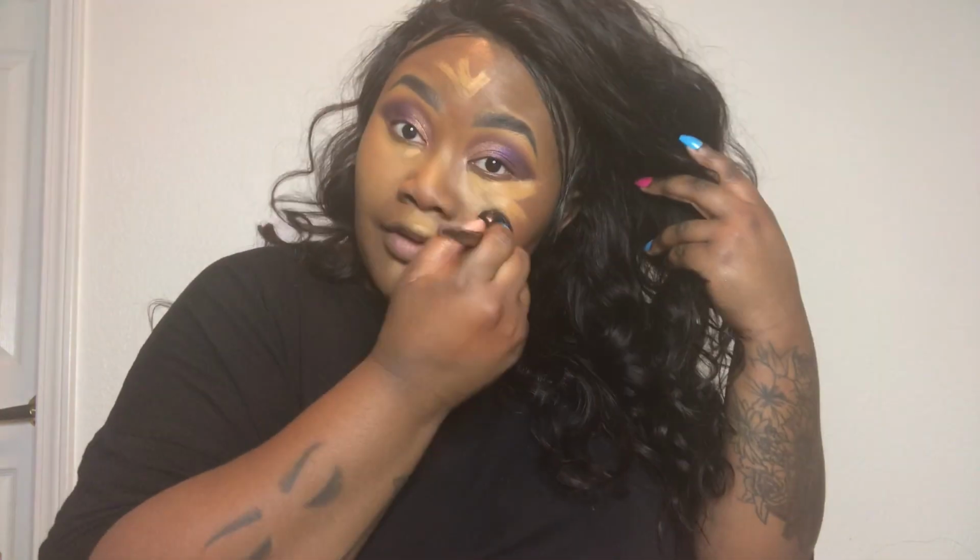However, it did apply very nicely. It was really smooth. I didn't have any issues with it skipping or anything like that. It was pretty good, so I give it an A+ on that. Otherwise, like I said, they did miss the mark with the undertone. So I'm hoping my concealer will be able to fix that.